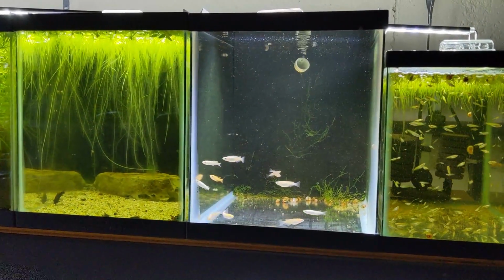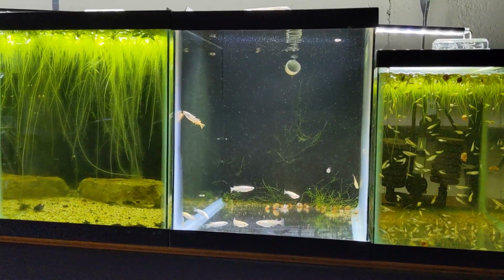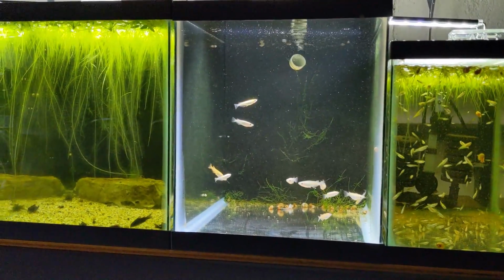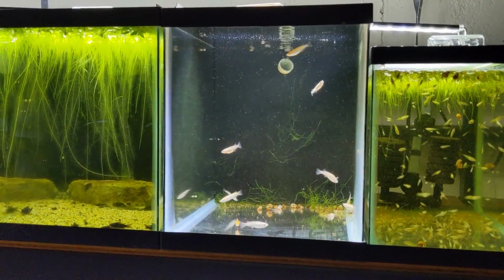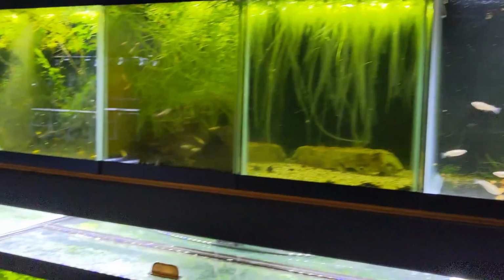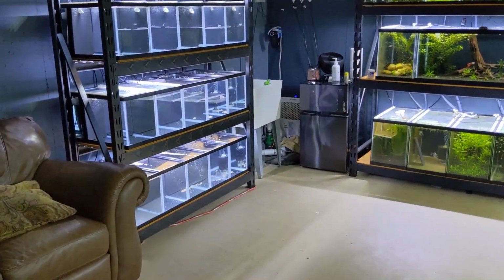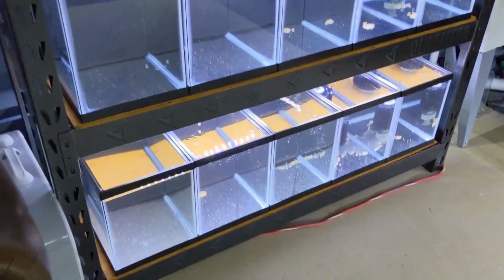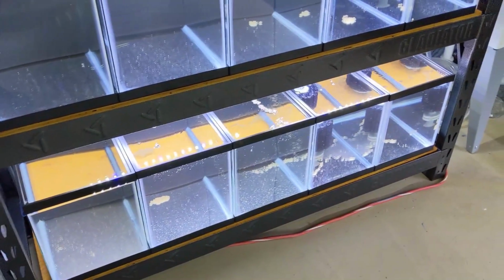I think this is going to be the first tank that I move. I'm going to drain it all the way down and disconnect the plumbing. And these are the adult red cap Medaka rice fish, and they look a lot better top-down view than they do on the side. So I'm going to move this tank to the new rack on the bottom there. And I think long-term my goal is to have most of the rice fish on this bottom row so that I can appreciate them in the top-down view.